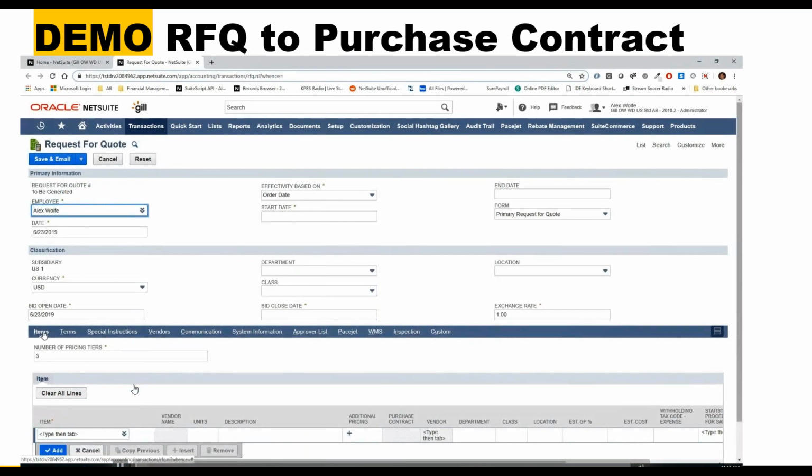All right, so we're going to get started. This is the RFQ screen, so request for quote. As you can see, at the header level we have some basic fields. The most important ones are the start date and the end date. Those are the start and end dates of the contract. That's really important because it will affect how the contract is created, and how purchase orders are generated as well. Now the bid open date is also very important because that is the start date of the bidding process, and you also have the bid close date.